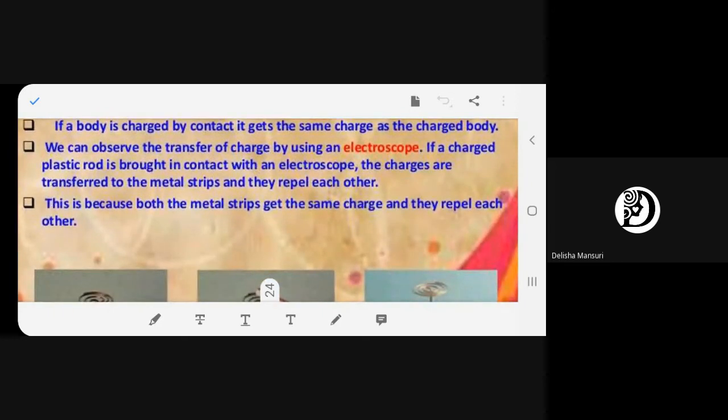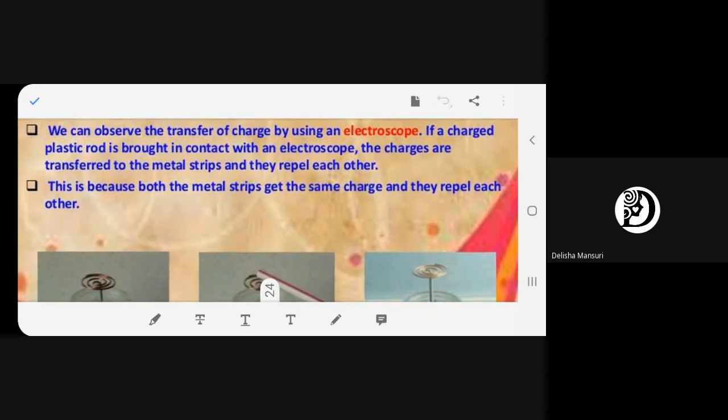If a body is charged by contact, it gets the same charge as the charged body. So when the charged body comes in contact with another body, the same charge will be delivered. You understood? The same charge will be transferred. Okay? Fine. Now, we can observe the device. Transfer of charge by using an electroscope.